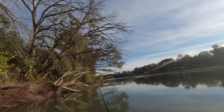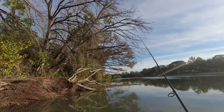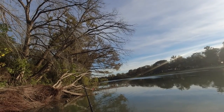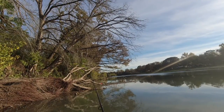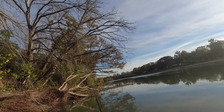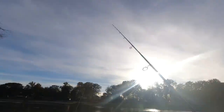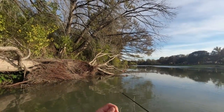Hopefully that wind will stay. Oh, it's hitting like a crappie. What was it? What is it? No, it's a little bass. Damn it. Man!